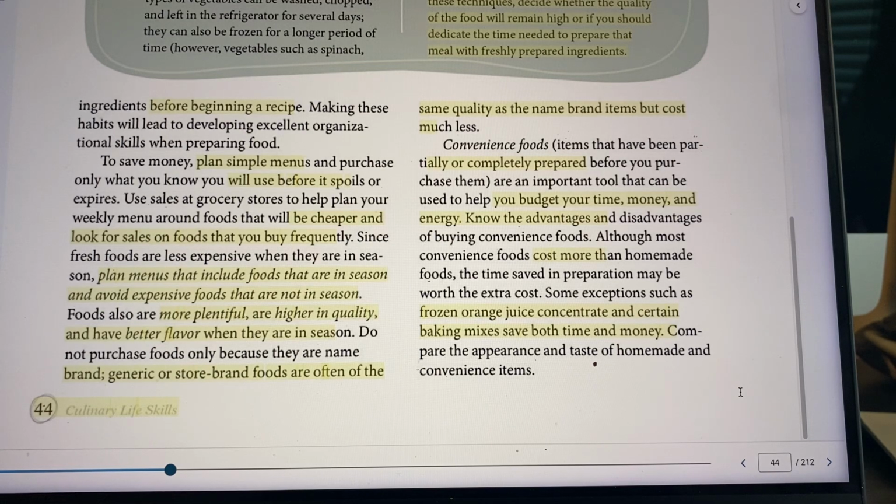Use the sales at the grocery stores to help you plan your menu. So if you see something that's on sale, oh man, this is on sale, let's get this and let's plan our meal around this because we're going to save some money here.